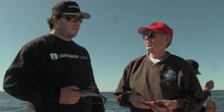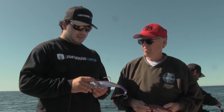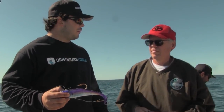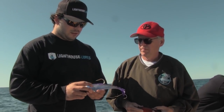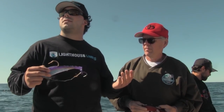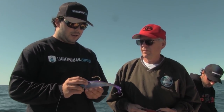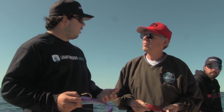Gibson, why don't we show the viewers our bait today and tell us a little bit about it. Yeah, so these are the swim baits that we've been using, made by Lighthouse Lures. They're called Megabyte Jigs. They come in about 6 or 7 different colors. I find though, when it's a nice sunny day like today, the blue ultraviolet works really well. And the one thing that I really like about them is that you don't get to catch a lot of the smaller fish. It keeps the smaller fish off so they can get bigger.